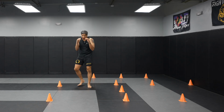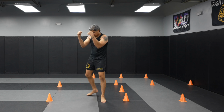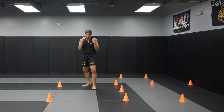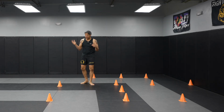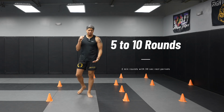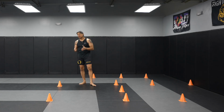Then we can work our knees. Of course, throw in some defense, throw in some feints. You just can't really get your roundhouse kicks going, okay? And do a minimum of 5 rounds. I do 10 rounds. Go slow, be smooth. Get your technique really clean. Find your flow.